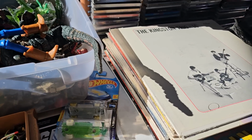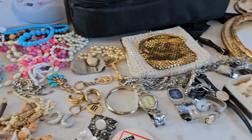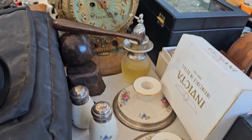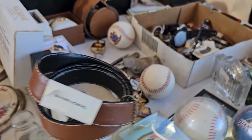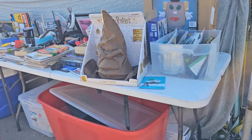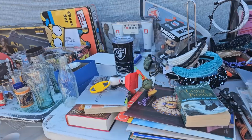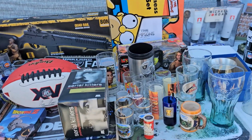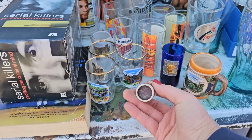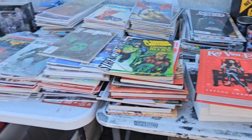Lots of toys. Got some record albums and costume jewelry. These, I believe, are Lennox with silver rims. Let's ask about those as well. This booth has a little bit of everything, from the Harry Potter sorting hat to glass, toys, and vintage books and magazines. Don't pass these booths by thinking you're not going to find anything, because you just never know.